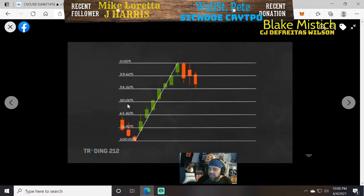So if you want to see this 50% retracement lower and you're waiting to buy back in, then you're rooting for over 50% on the next candles to fall. Even if it does this and then falls again, it will be down.